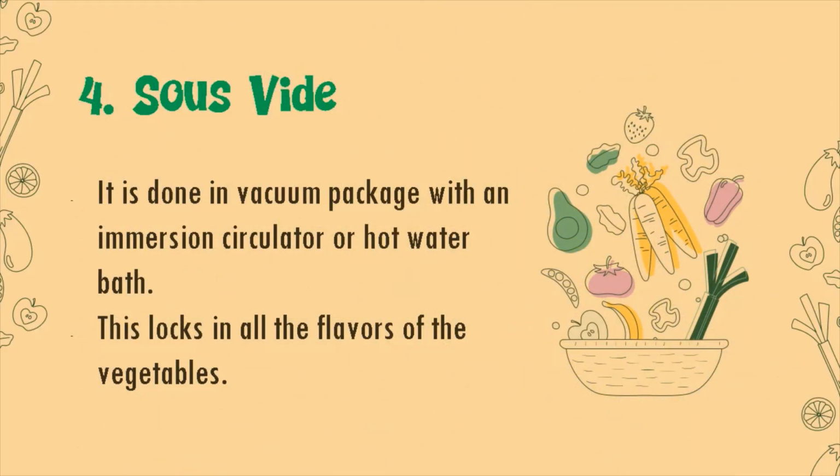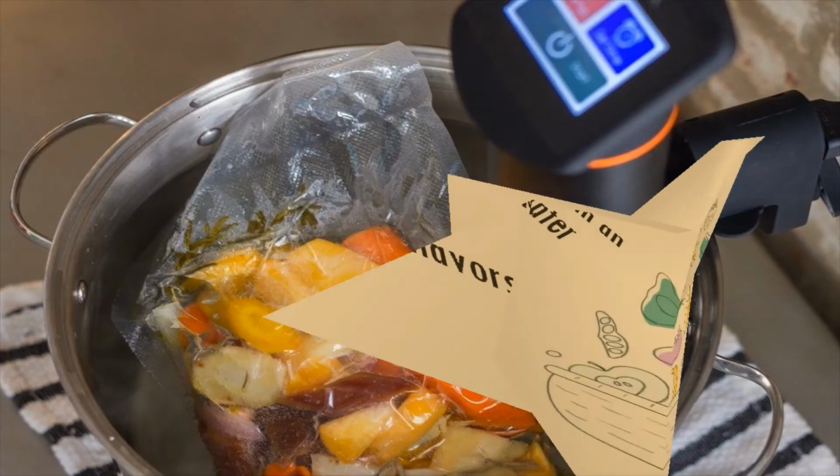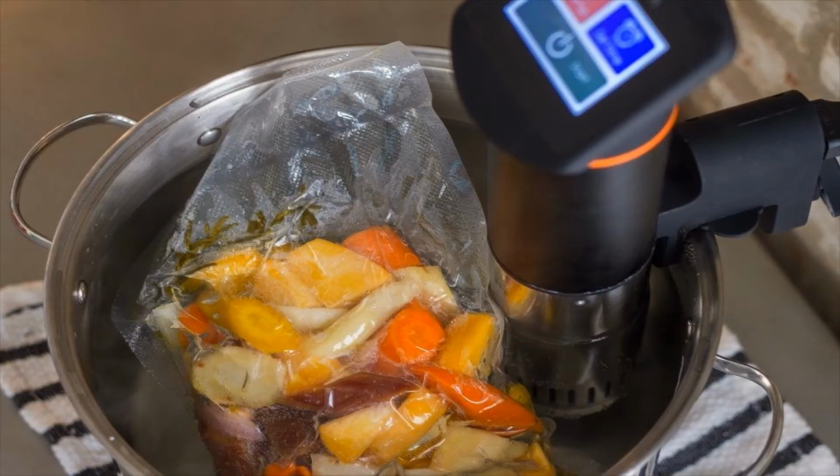Sous vide. It is done in a vacuum package with an immersion circulator or hot water bath at 190 degrees Fahrenheit or at 88 degrees Celsius. The vegetables are trimmed, lightly seasoned, oiled, and sealed. The cooking temperature and method are similar to poaching. The advantage of vacuum packaging is that it locks in all the flavors of the vegetables. The process can be used for any type of vegetables.